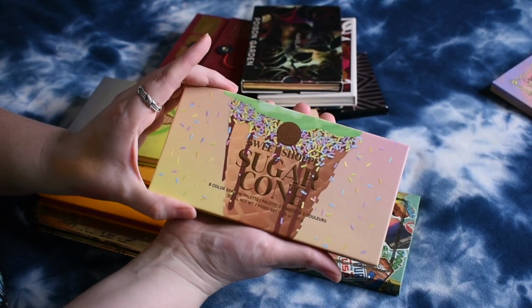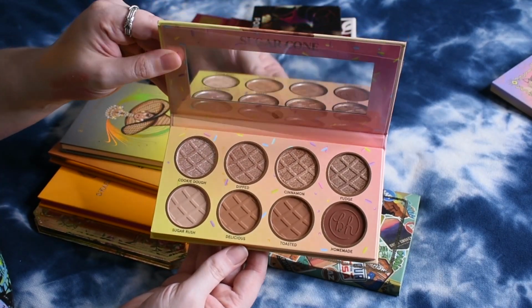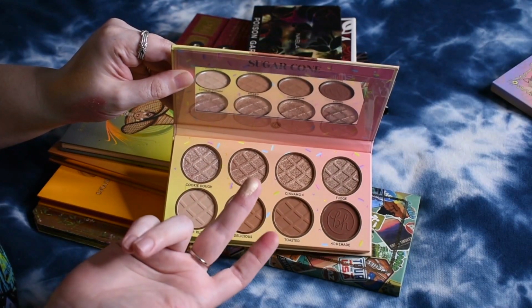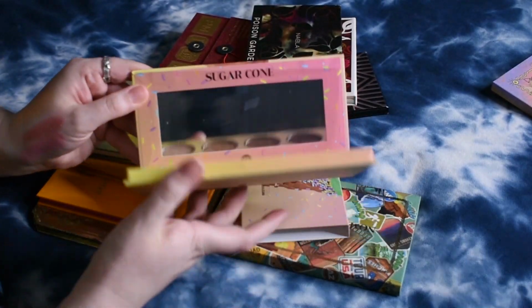This is the BH Sweet Shop Sugar Cone palette. This is the last one that I picked up out of this collection because I really was like, I don't need it. And then when I saw how amazing the other ones were, I was like, I'll just get it because I'm a completionist, I guess. But the actual shimmer formula in here is so pretty, stunning. So I'll definitely be hanging on to that.